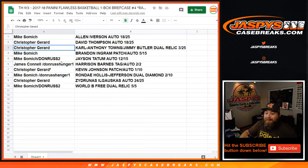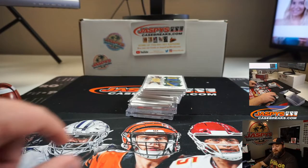James Connell with the Harrison Barnes tag auto, 2 out of 2. Christopher Gerard with the Kevin Johnson patch auto, 1 out of 10. Mike Somich with the Rondae Hollis Jefferson dual diamond, 2 out of 10. Christopher Gerard with the Zydrunas Ilgauskas auto, 24 out of 25. And Mike Somich with the World Be Free dual relic, 5 out of 5. Congratulations, guys.